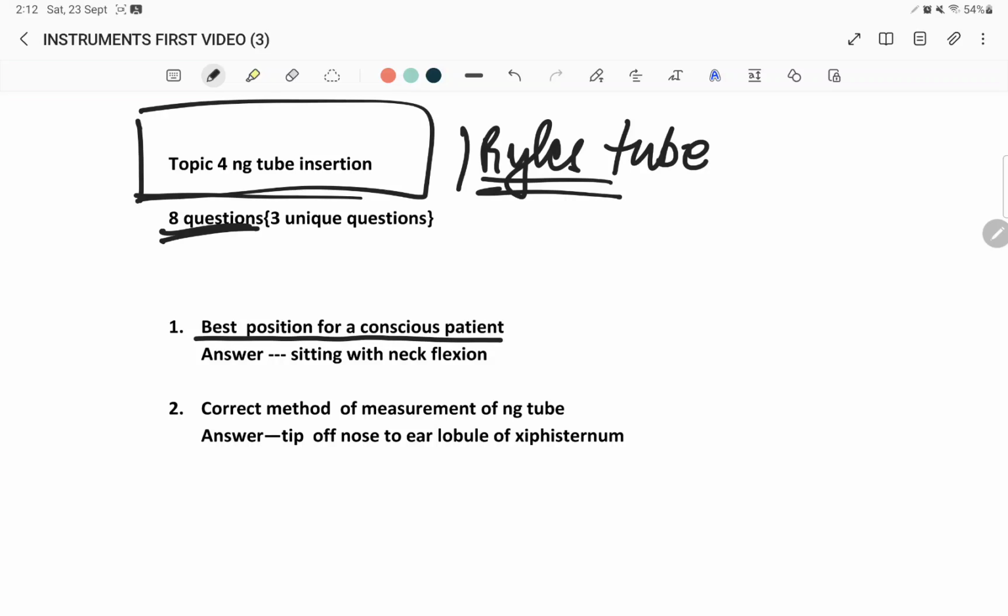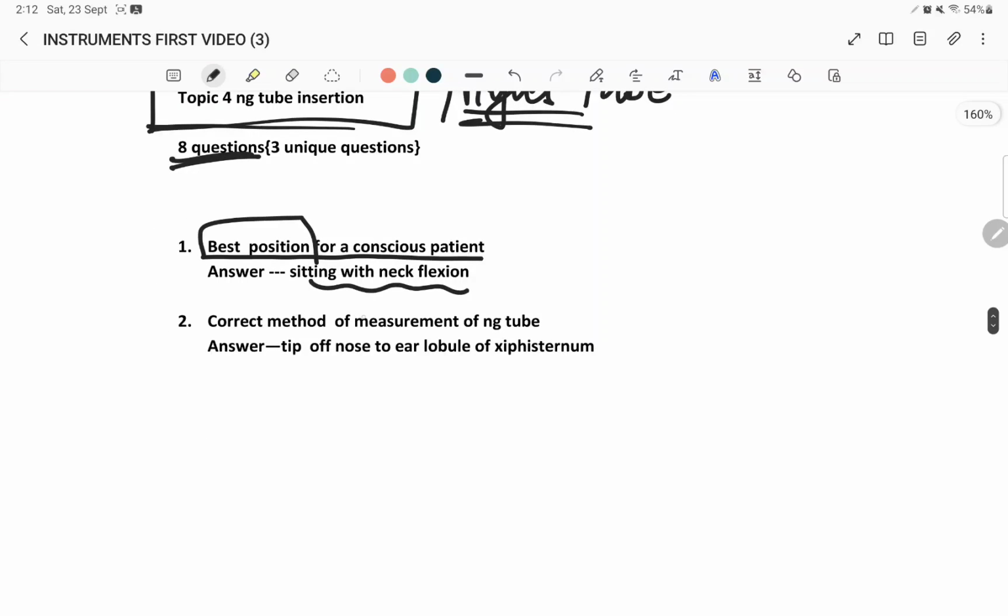See, all these questions are becoming more clinical. The more you go to the wards, the more you go to the emergency settings, the more you learn about the techniques, and that way you can better answer these questions. The answer for the best position in a conscious patient is sitting with neck flexion. If you flex your neck, the Ryle's tube goes inside better, because your esophagus is straightened up because of that. Second question is the correct method of measurement of NG tube.